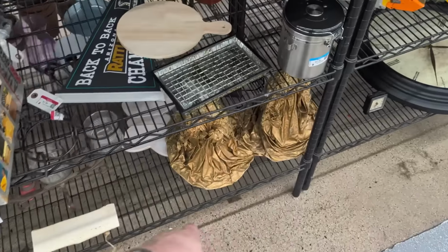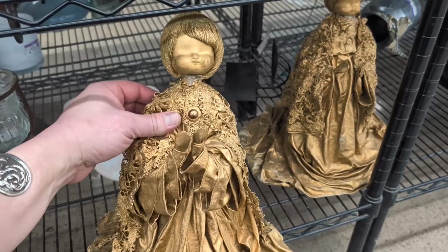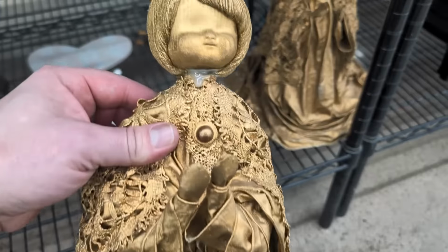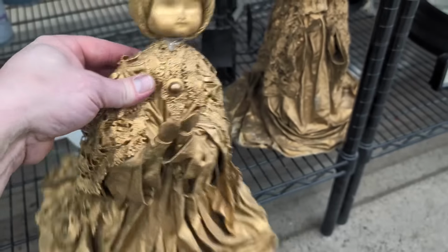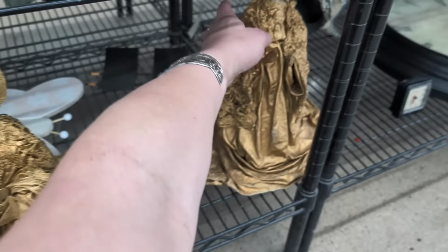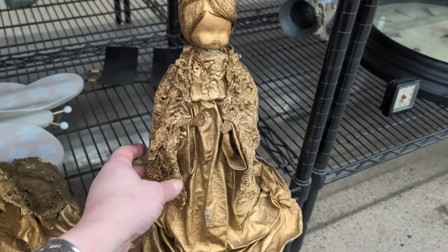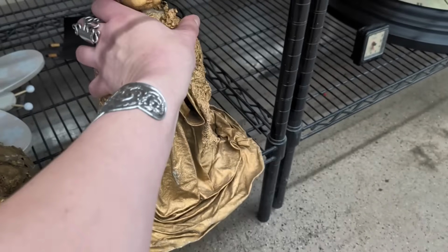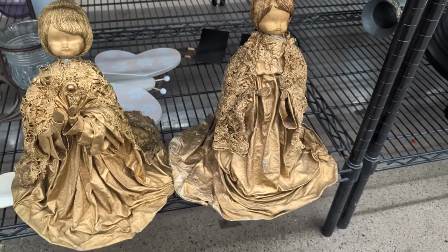I want to see what those guys are. Oh, they're little handmade little angel dudes. They didn't do a very good job with the gluing, did they? Or really anything for that matter. They would need probably another paint job and stuff, but those are interesting. What do they want on those guys? $7.99, huh? They are kind of fun.